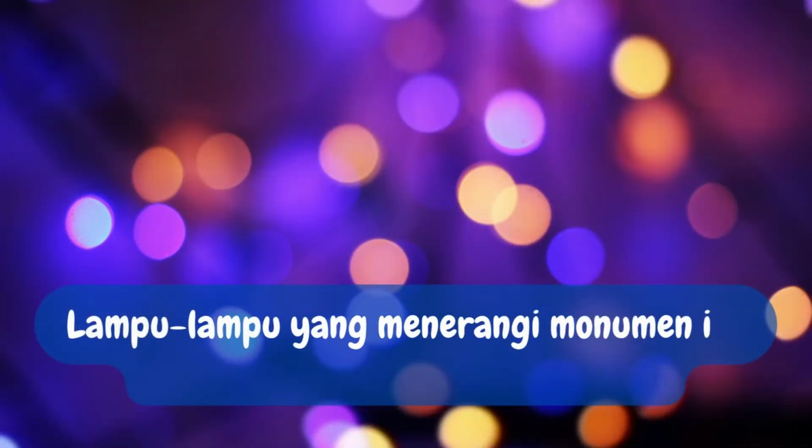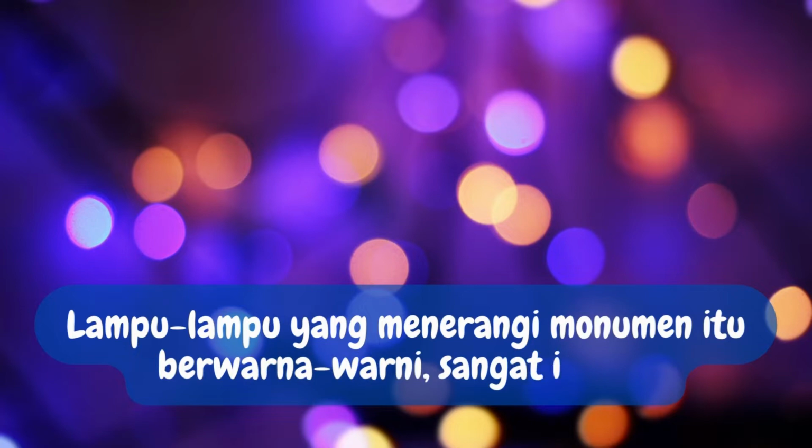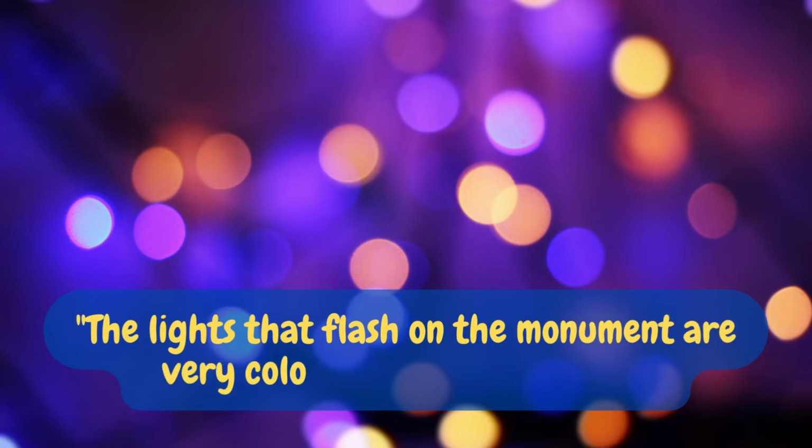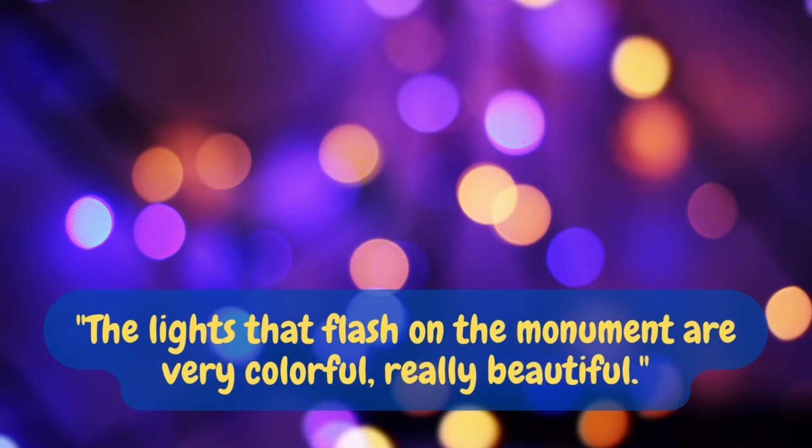Lampu-lampu yang menerangi monumen itu berwarna-warni, sangat indah. The lights that flash on the monument are very colorful, really beautiful.